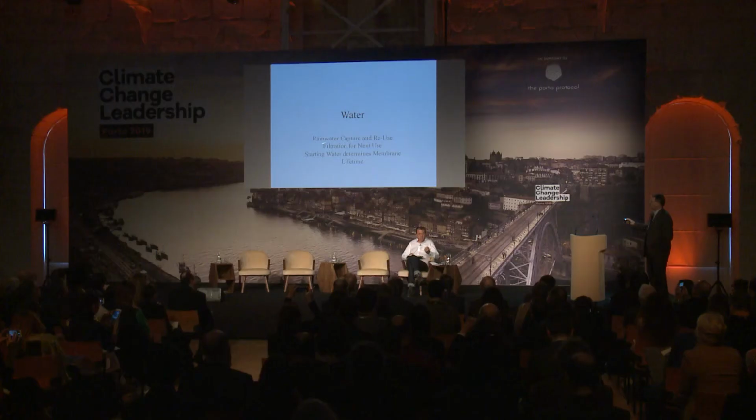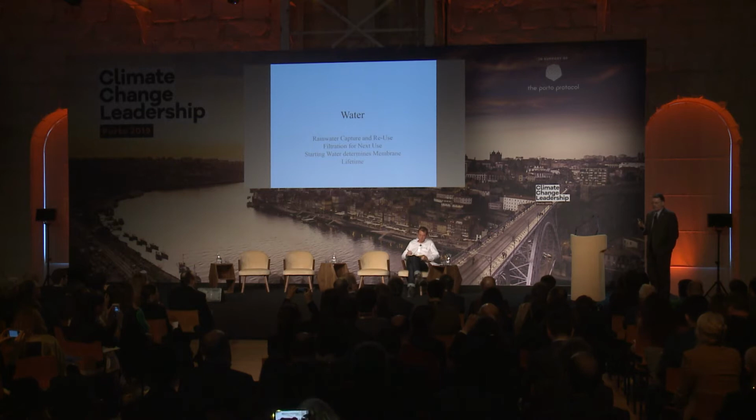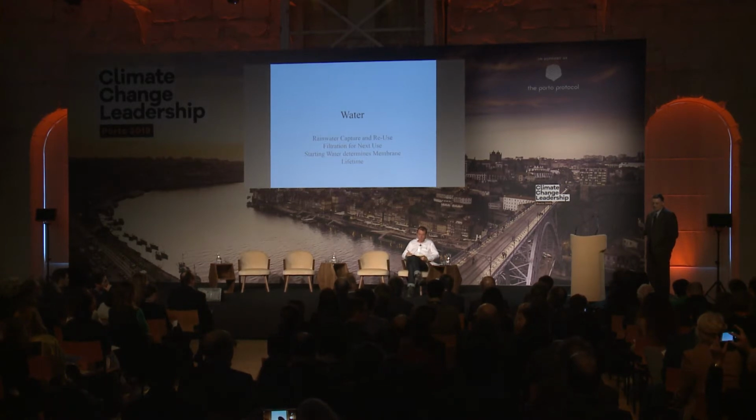And that purity, we have no hardness and we have no silica content. Silica is the thing that fouls membranes. And so groundwater silica is shortening membrane life. That's increasing the cost of using groundwater. If you start with rainwater, no silica, you've reduced your cost because you've extended your membrane life.